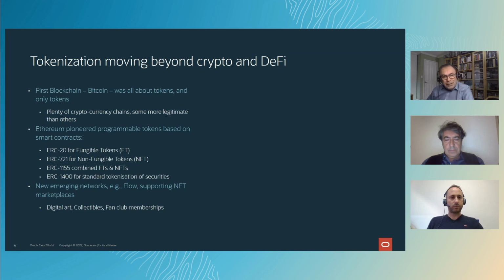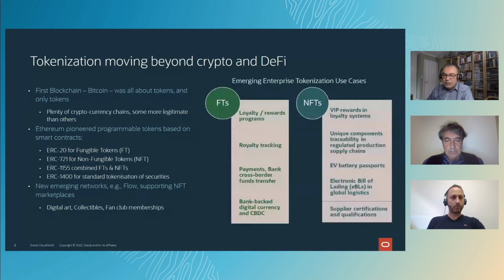But besides these applications, which we're probably familiar with, there has now been, over the last couple of years, a really significant uptake of these capabilities in enterprise use cases. And we're seeing a lot of emerging use cases in loyalty and rewards programs using fungible tokens, royalty tracking, and cross-border funds transfers that a number of banks are participating in. And one of the more interesting fungible token use cases recently is around central bank digital currency, or CBDC, and we'll talk a little bit about what that looks like. On the non-fungible token side, we see also use in reward systems.